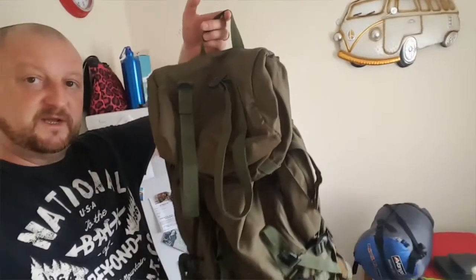You're going to need to add things to it though. On another note, this is a 70 litre bag here. That cost us 30 quid through Amazon. I've just bought one for Hollyoaks, Peter. It's a 70 litre bag and that costs 20 quid. I've seen Go Outdoors actually are doing a 20 quid bag as well for backpacking. So there's plenty of offers out there.